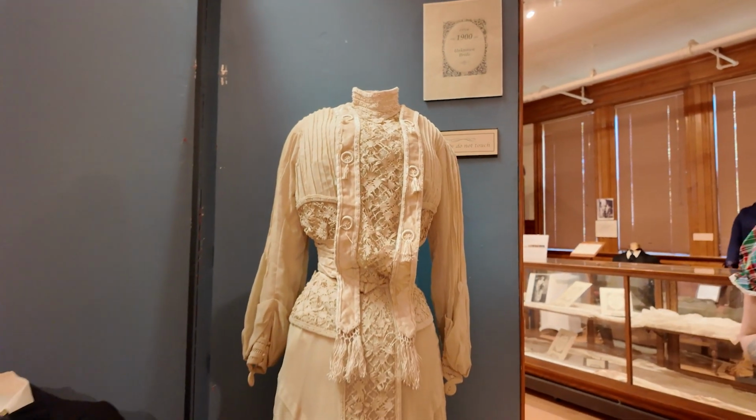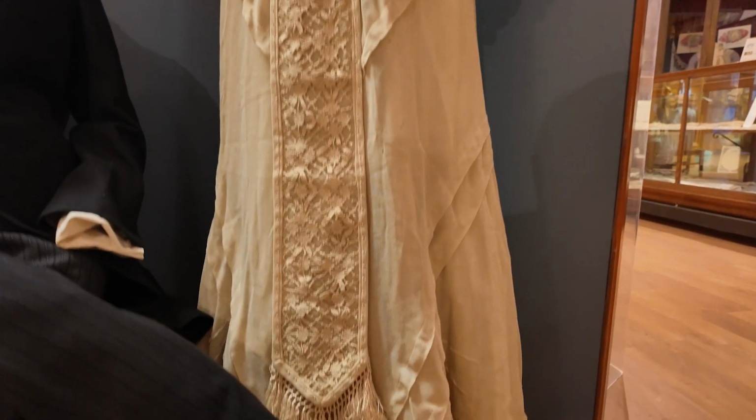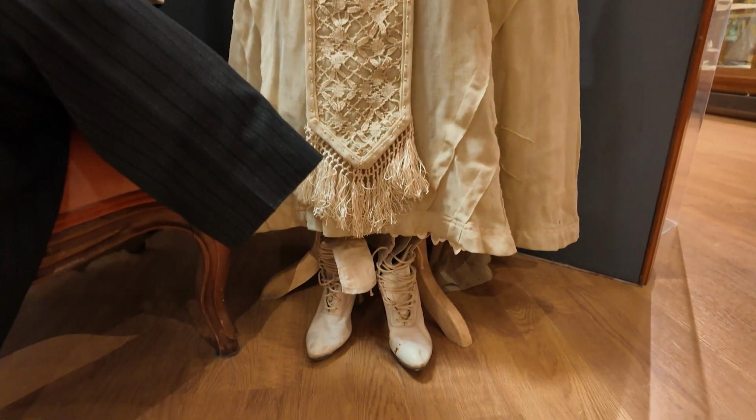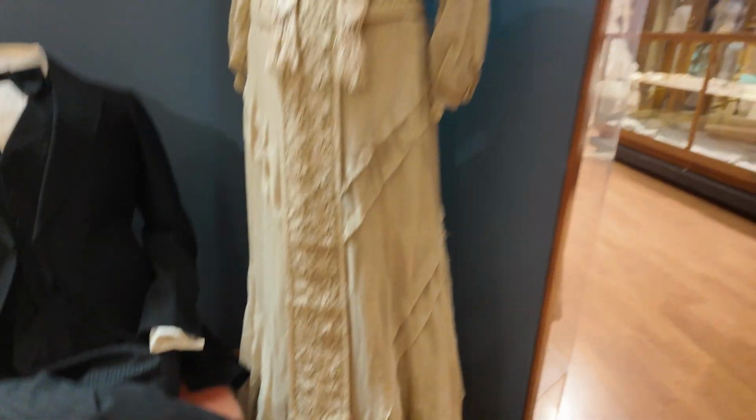Well, certainly gorgeous. And look at these petite shoes, though. Tell us a little bit about that. So these are children's shoes. Yes, here's one example of what shoes look like. And historic shoes look so tiny compared to this, and in some cases they are.